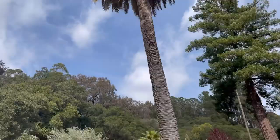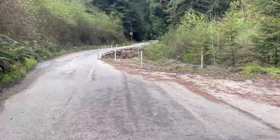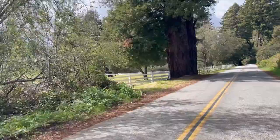A lot of diversity on this road. All kinds of different plants, tropical, subtropical. Pretty soon it's all redwoods.